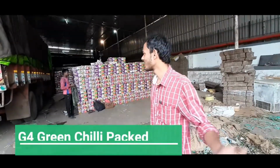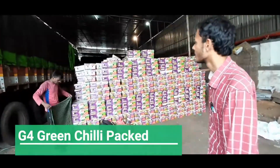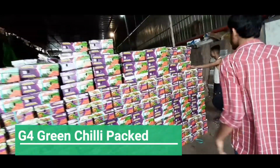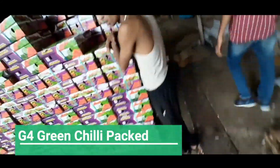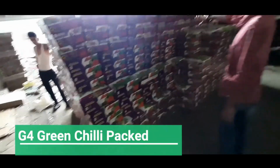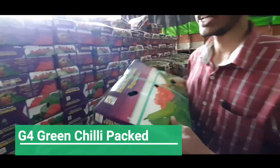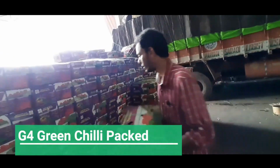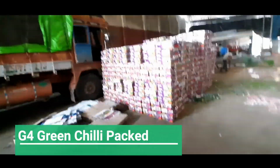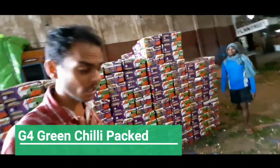Hello, friends, come back. So, as you can see, in the last video, we saw the packing and sorting of green chilies. Now, you can see everything is packed and stacked. Here, all these boxes are completely packed. Each box is of 4 kilos green chilies. This is being exported to Dubai, freshly from Indian farms. This is around 1700 boxes, each of 4 kilos. Total weight around 7 tons.